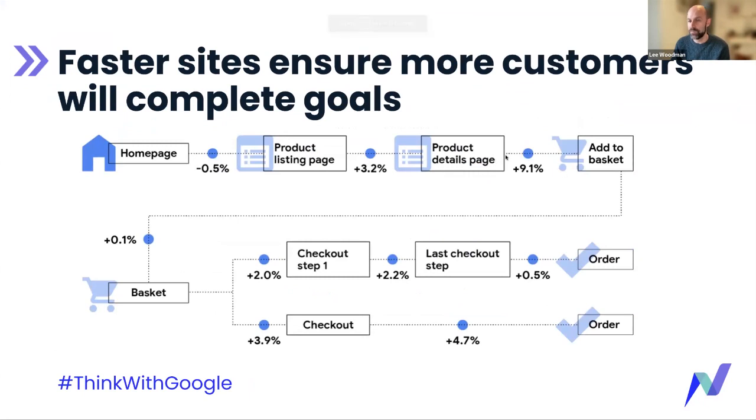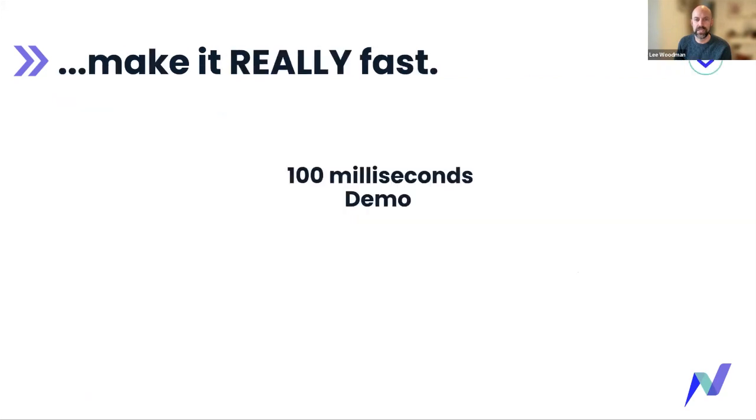And then you can see the difference. Basically, this is just a 100 millisecond difference here. You're pushing people through the checkout much, much quicker. On this particular one, going from product detail to add to basket, there's a 9% increase in getting people to add to basket if the site is just 100 milliseconds faster. So that's insane.